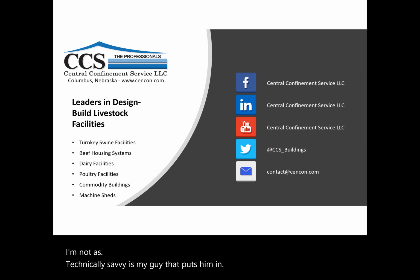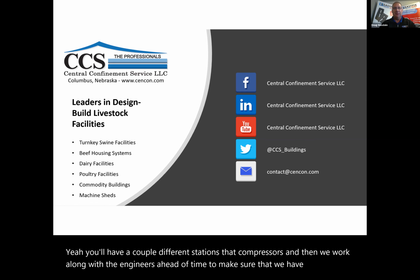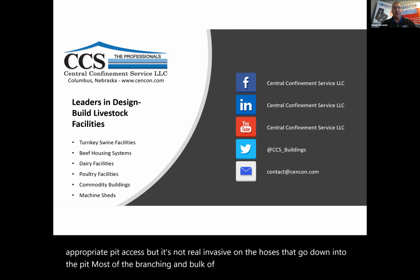So for a 304-foot barn like we did up north of here, are we going to need a couple different stations of compressors most likely? Yeah, you'll have a couple different stations of compressors, and then we work along with the engineers ahead of time to make sure that we have the appropriate pit access, but it's not real invasive on the hoses that go down into the pit. Most of the branching and bulk of the piping happens underneath the pit ceiling or floor.